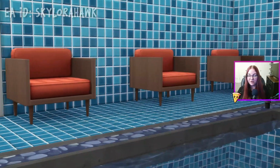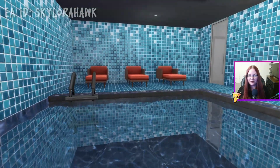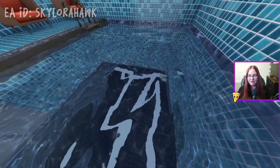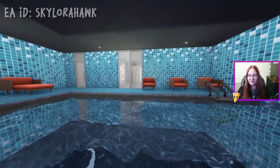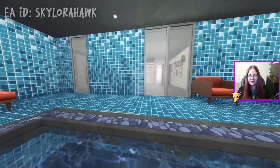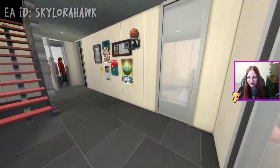Okay, so over here we have little chairs that you can sit in to rest or to get ready to hop in here and do some laps. Love that you have the little mosaic on the bottom there. Very fun. You can come in this. Oh, perfect. Someone's already using the shower, so you know that is playtest. Sorry.